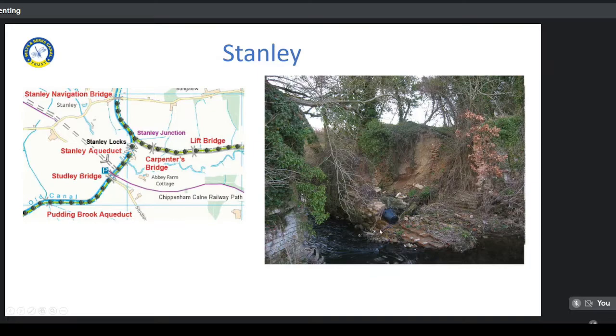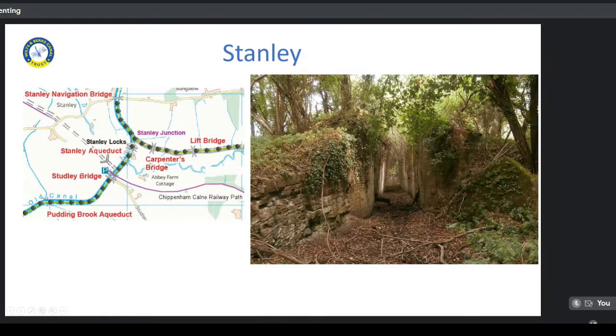North of the aqueduct are the two Stanley locks. Top lock, I think, is filled in. The bottom lock, though, is still there. It raises the canal about 5 foot. And that goes up to the sort of the Foxham pound. That's from Stanley to Foxham this way. And then you've got down here is the Calne branch.